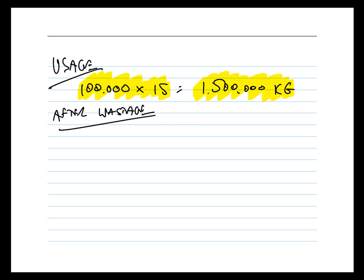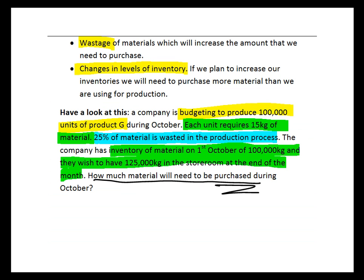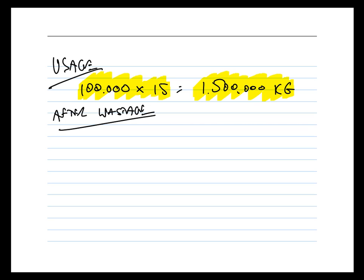Now that's a reasonable starting point, but this is the good kilograms we'll be using to generate good production. You've got to bear in mind we've got this wastage. Wastage they're expecting at 25% of the material. Now that means that they're going to waste material. I basically need to have 1.5 million kilograms left after the wastage. So after some materials ended up in the bin, I still need to have 1.5 million kilograms.